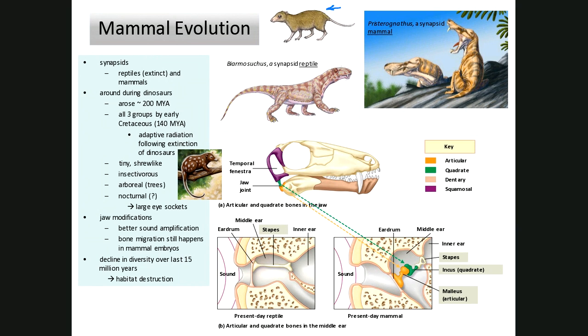But there were other ones of this group along the line, like Biomasuchus. There we go. That was a synapsid reptile. And this guy, I think, is really cool. Check this out. Proegnathes, a synapsid mammal. Right? So notice they're both synapsids, but one's a reptile and one's a mammal. So somewhere along that chain that I showed you, did we go from synapsid reptile to synapsid mammal? And remember, it all comes down to what kind of skull. A synapsid is a skull.